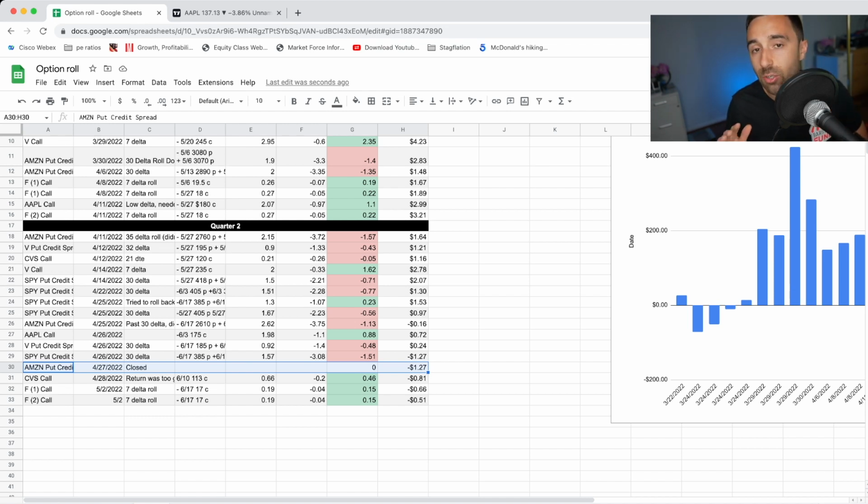So I ended up just closing out the Amazon put credit spread, and I used the collateral cash that had been sitting on the side for that option, and I just rolled it into Amazon stock at that point. I probably should open this one back up again, but the stock has continued to drop since, so I probably would not have made a whole lot of money if I continued this put credit spread anyway, so it's not the worst thing to happen. You definitely don't want to be selling puts on a stock that continues to fall.